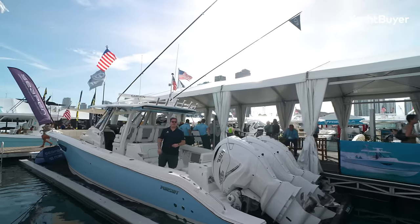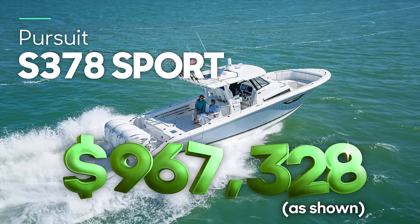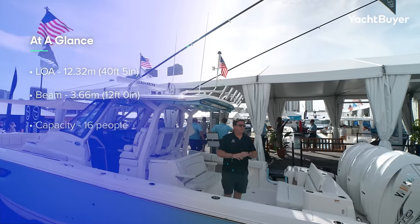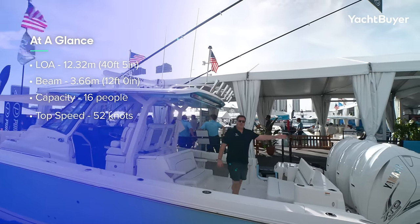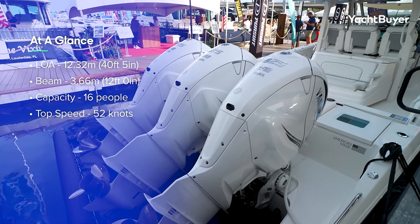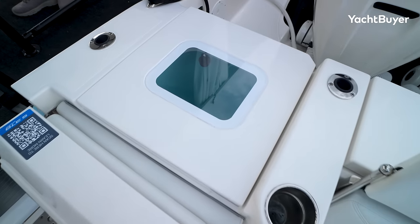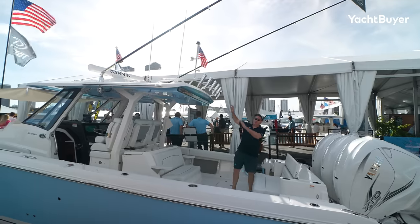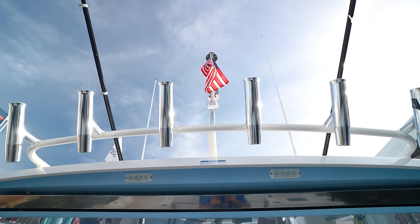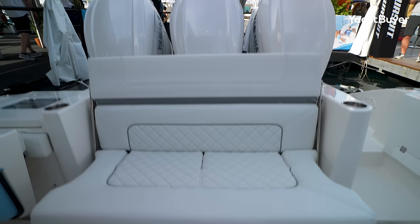Let's get back to some Americana, shall we? Because for $967,000 as shown, you can have this rather lovely Pursuit S378, an archetypal fast center console designed for performance and fishing. And the performance comes from these three things: triple Yamaha outboards for a top speed of 60 miles an hour. This area here, very fishing focused. You've got your rod holders here, bait well, rod holders up on the T-top as well, and lots of other stuff to do with fishing that I don't really understand, but the Americans absolutely love, and plenty of open space with storage below for all of your fishing gear.